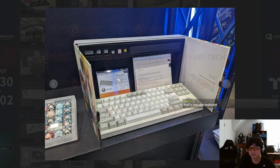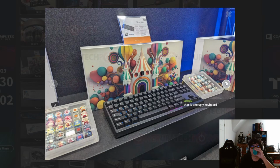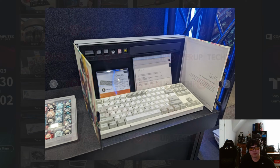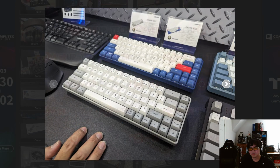That's one ugly keyboard. You know, some people would disagree. Some people would say this is actually a timeless look. Some keyboard enthusiasts would actually like something like this. You got to admit though, this one with the large bezel right here, on the bottom below the space bar, this does kind of have a timeless look. This one, not really, because the bezels are too thin.